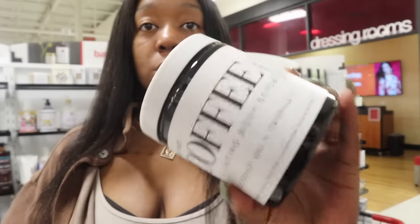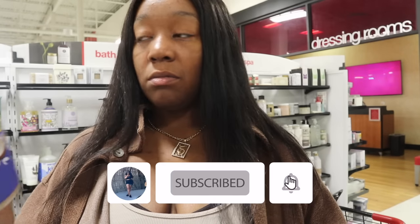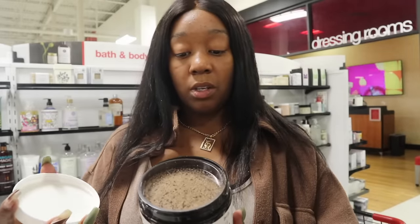I found two scrubs. I found this little coffee one, and then this lemon coconut body scrub, which I don't know if I like the consistency. This is how it looks. But let's see how this is. It says body buff, coconut and vanilla body scrub. I don't want to smell like coffee. This is not gonna work for me. I don't even know why I'm even trying this.